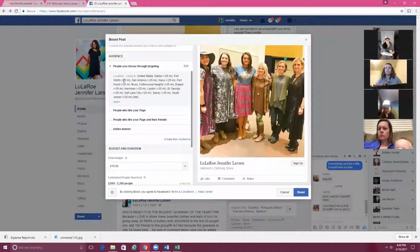And so you can target as many as you want, but what I've learned is that you want to be really specific. You don't want to target too many general areas. Otherwise, you're going to spend more money and you're not really going to be as effective in reaching the people that you want to reach.